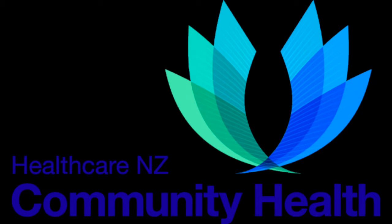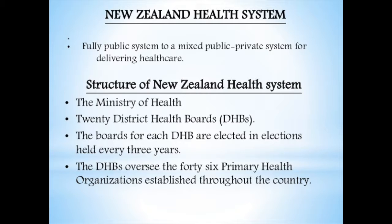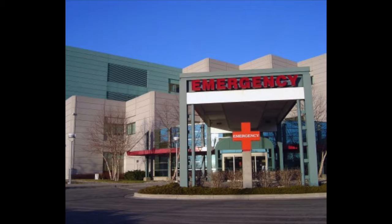Some key information about the healthcare system in New Zealand. The Ministry of Health is in charge of keeping the New Zealand healthcare system running smoothly, and one way it does this is by overseeing and funding the 20 district health boards. These boards are responsible for organizing healthcare in each of the districts and meeting the standards set by the Ministry of Health. Also, public hospitals are managed by these district health boards.